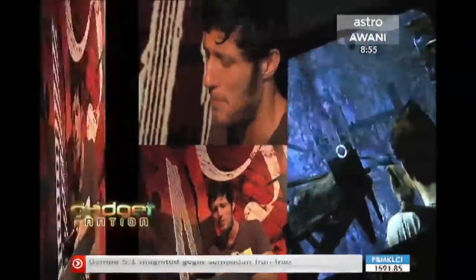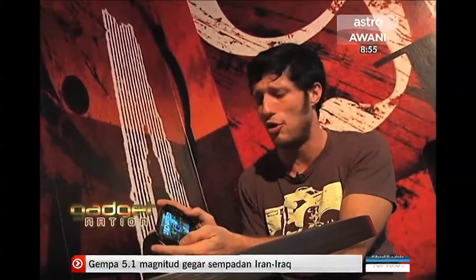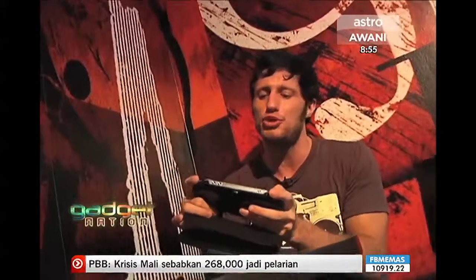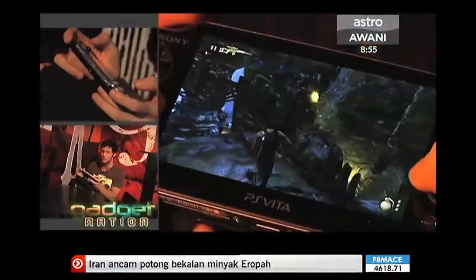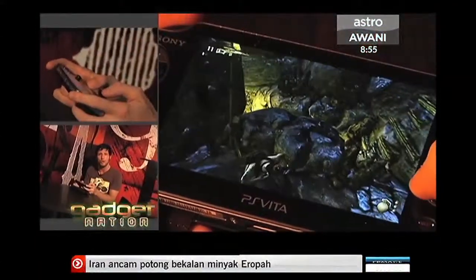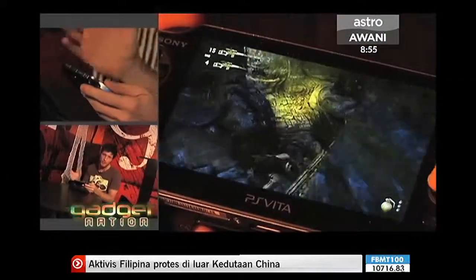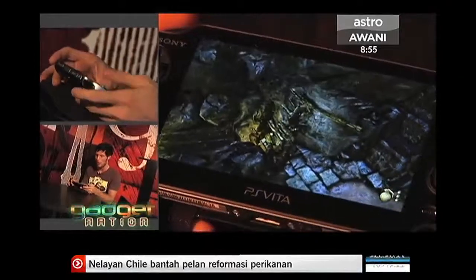So if you haven't picked up a PS Vita, you've got these two dual analog sticks, which just handle like a dream. I can't stress that enough. And even though these shoulder buttons aren't really analog, they just sort of click, they're still pretty good and absolutely adequate for firing purposes. You have a lot of options in the way you control Nathan Drake as well.